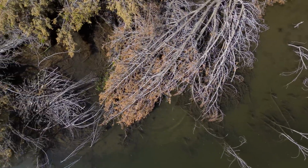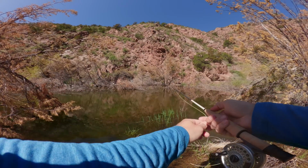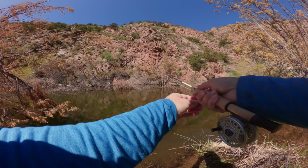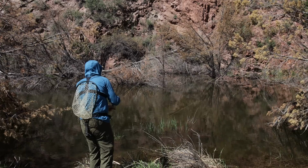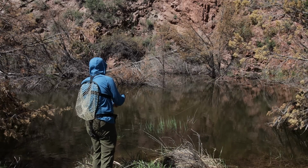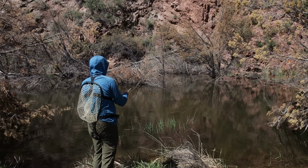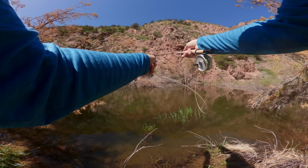I'm sure there's massive amounts of improvement that can be made, but dude, I can cast this thing out. I feel in control. It feels so good. It's got like a relatively slow casting stroke, but you can feel that there's quite a lot of backbone in there. And man, it feels good.